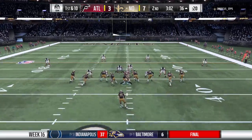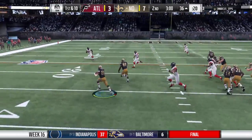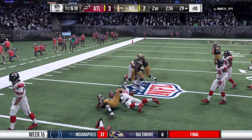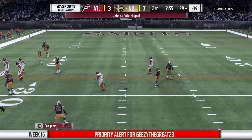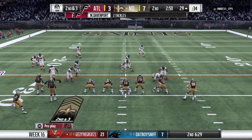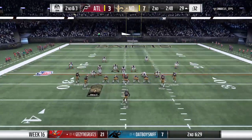All right, here we go. Now they'll try the sweep with Bell. A nice move he had, but can't break away. And he's brought down just inside the 30. It's a 7-yard carry to set them up with a 2nd and 3.